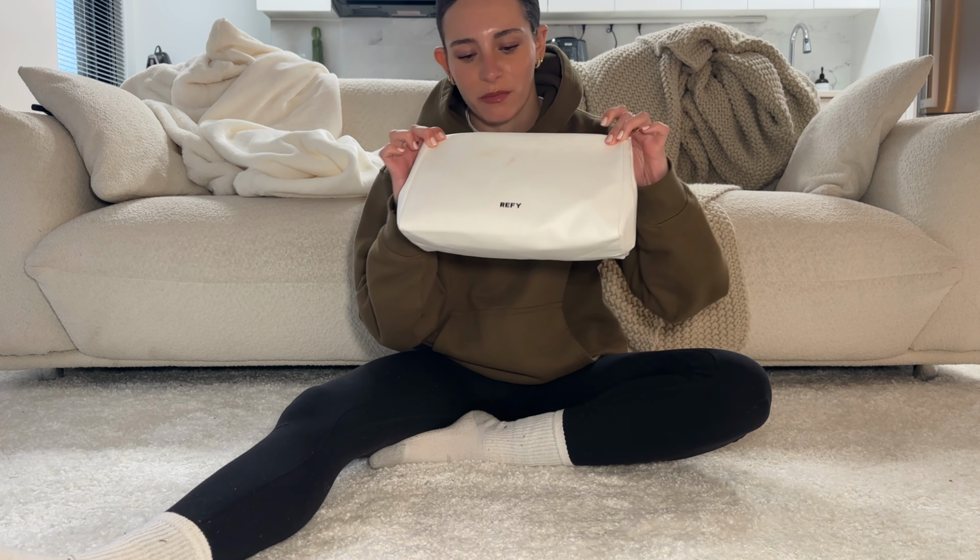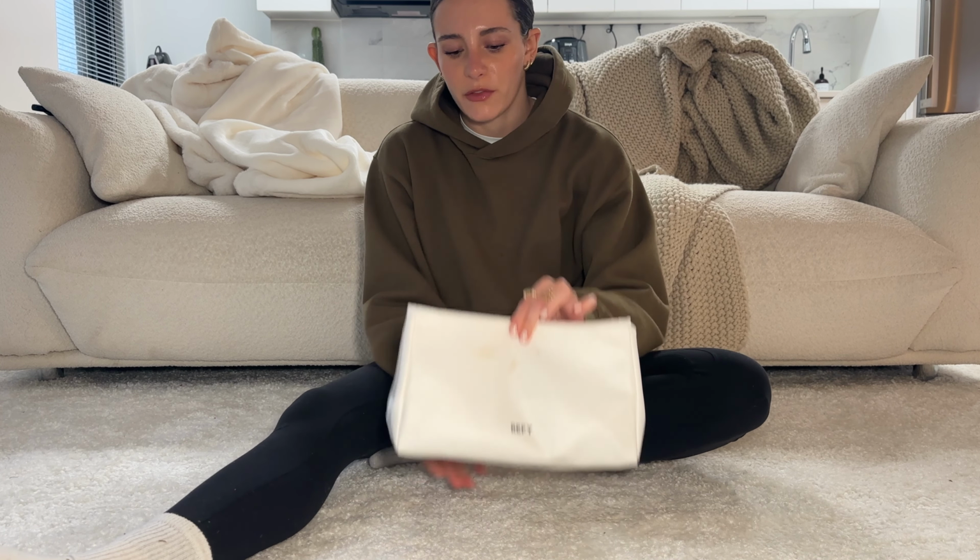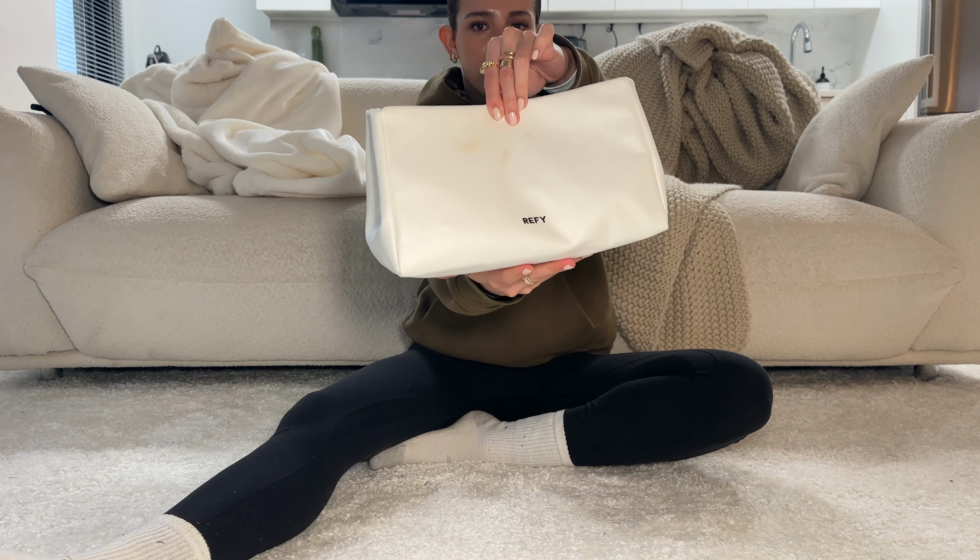First of all, here is the makeup bag. I hope that's focusing okay for you guys. It's like a luxury type makeup bag. It's obviously designed to be really cute, so it's just a cute little pouch. It's very clean girl vibes, all white. I just love all of Refy's packaging. Everything they make is so gorgeous to me. I love the very minimal, clean aesthetic. I love the font that they use. Everything is just so plain and simple and cute.